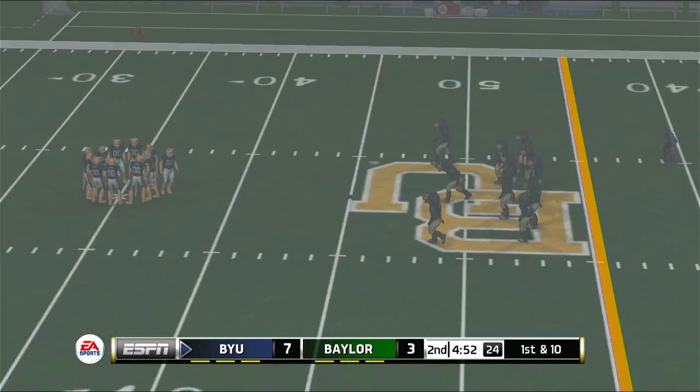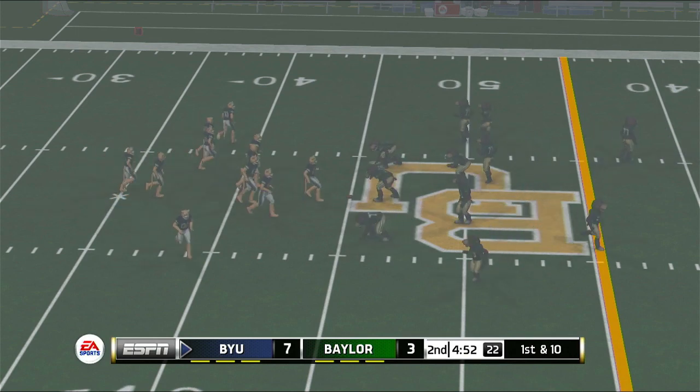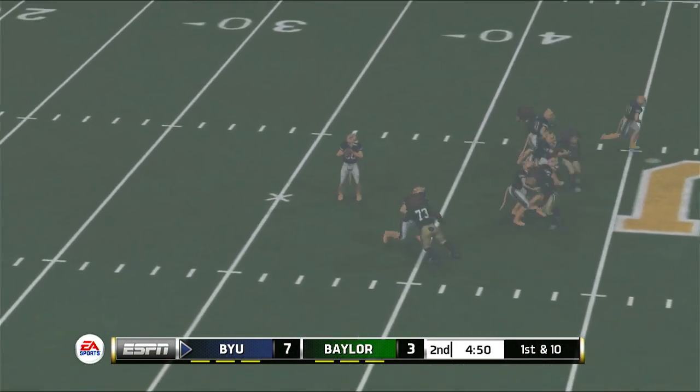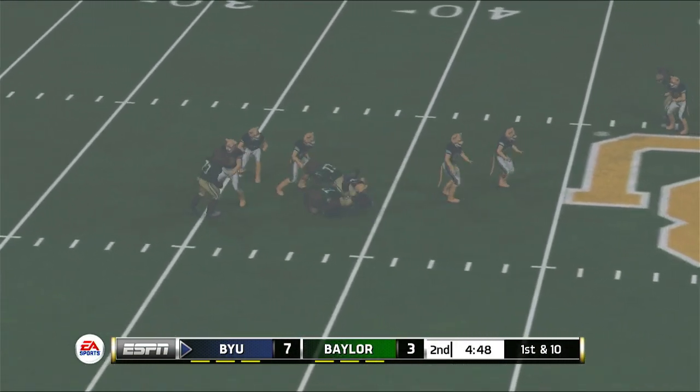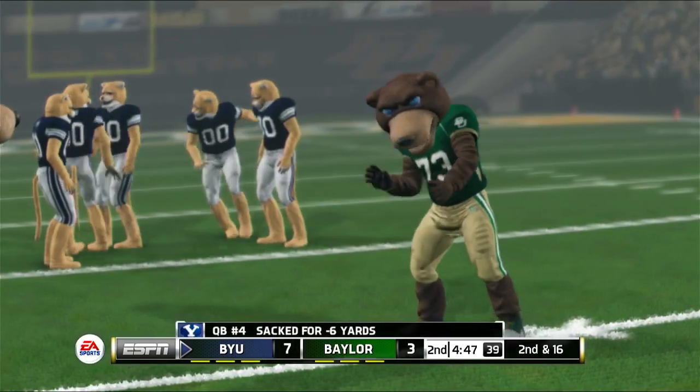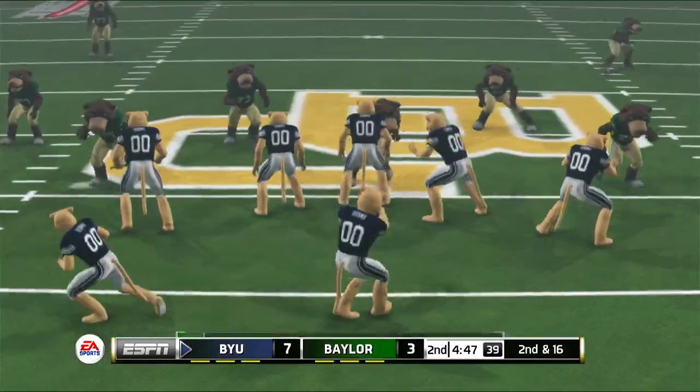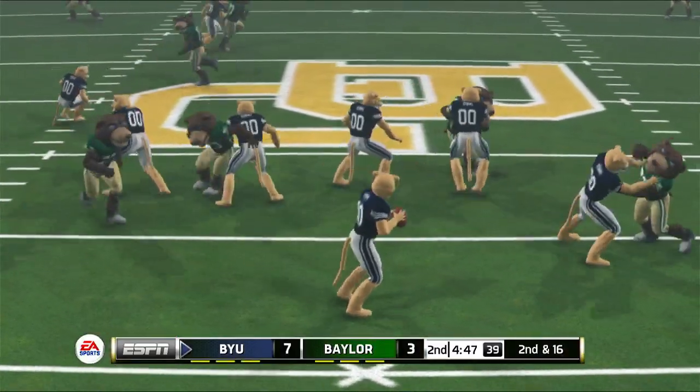With one quarter down, I really haven't seen too much separation between these two squads. Might be neck and neck the whole way. Brigham Young is up four. He's wrapped up for the sack. You can't take sacks like that as a quarterback. You just can't. If you can't find a receiver, get out of the pocket and throw the ball away.